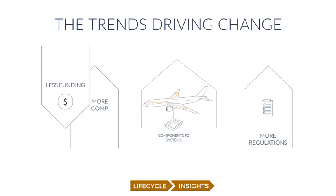And then there are more regulations. Around the world, obviously this varies depending on the region you're in, but in general, there are more stringent regulations that must be complied with for these programs. So overall, this makes for a pretty challenging environment to be an aerospace supplier.